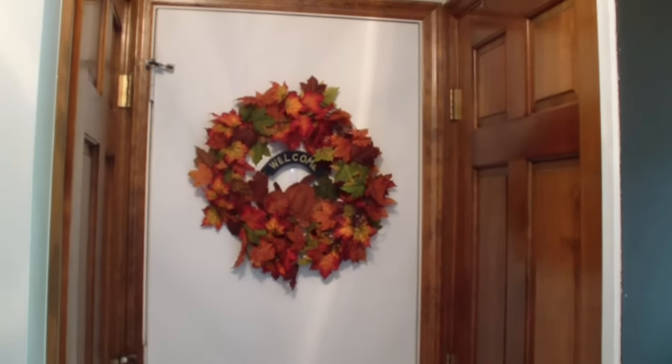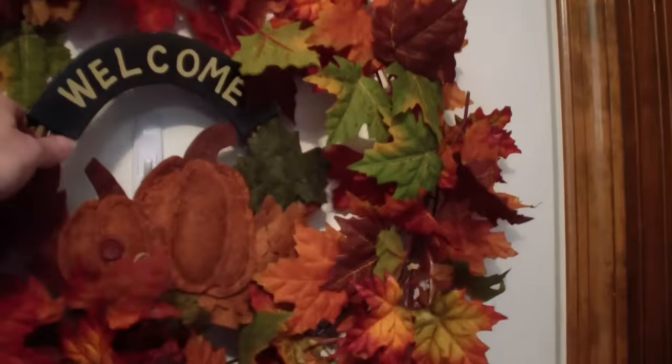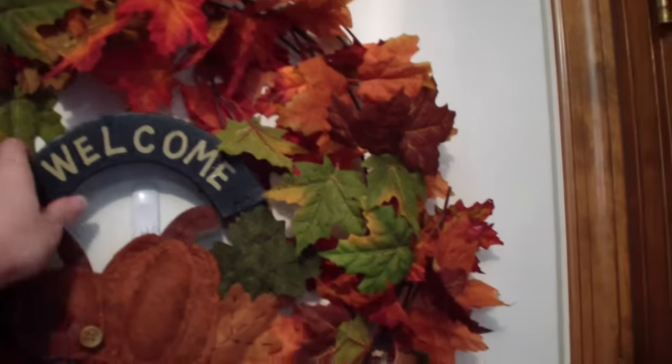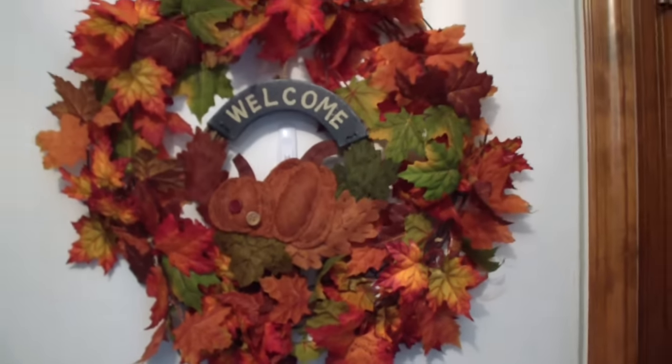And then I have a wreath and then a smaller wreath on the door. The reason I have this smaller one here is, I don't know if you can see, I have that hook there. I normally have a larger thing hanging on this door, and I didn't want the hook to be like, okay, here's my hook. So I decided to put two wreaths there to try to camouflage it. You can still kind of see it, but that's all right.